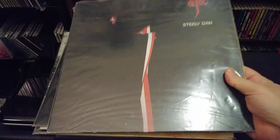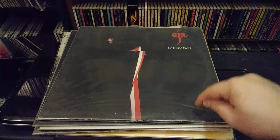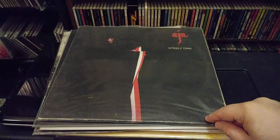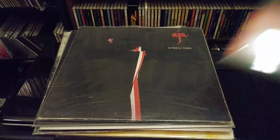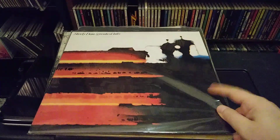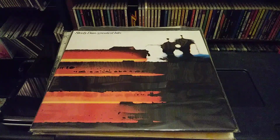1977's Aja, probably the most storied of the Steely Dan albums and revered by audiophiles. This is an original pressing cut by Bernie Grundman in 1977. After that, we have their double greatest hits collection, Greatest Hits 72 to 78. This is a rainbow ABC release, so it is an original, before MCA took over ABC, which happened about 1979.